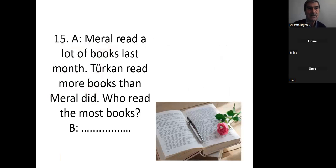Okay. 15, Meral read a lot of books last month. Yes, read. Meral read a lot of books last month. Türkan read more books than Meral did. Who read the most books? Leyla read the most books than they did.